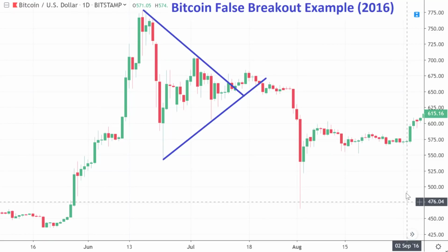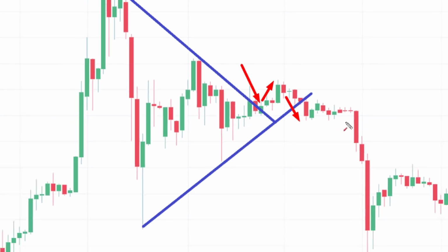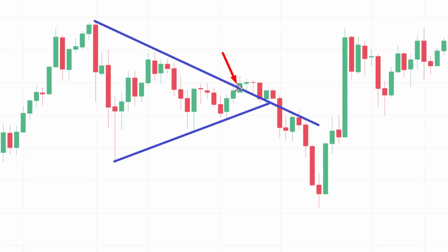This is Bitcoin back in 2016. Again, notice a very similar triangular formation happened here. This was actually a much smaller triangular formation. But again, notice Bitcoin broke out of the formation here, tried to go up a little bit, and then boom, a few days later, dropped below it again and fell massively lower. Here's another beautiful example for you in 2017. Again, Bitcoin was coiling in this triangular formation, broke out of the formation, broke above the trend line right here, but then a few days later fell back below the trend line and then fell much further lower.